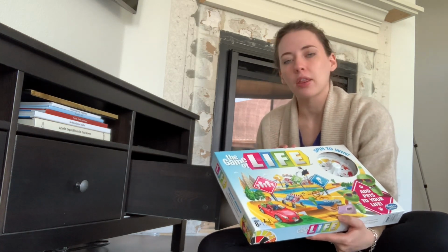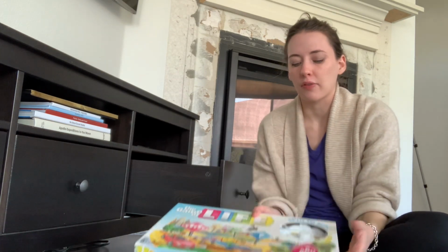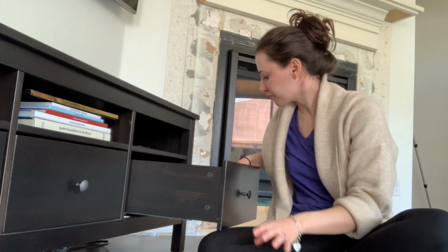There seems to be a theme with the game of Life that if you don't go to college and you have a bunch of kids, you're more likely to win, which I think is not usually the case in real life. So it's kind of a funny thing we noticed with the game.